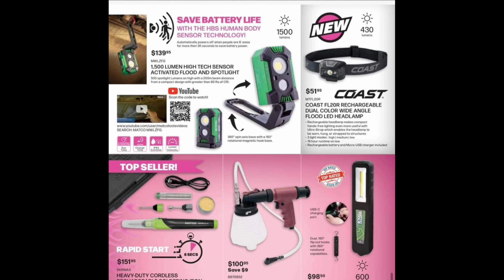We got the battery. Save battery life with the human battery sensor. I'm not really a big fan of this technology. I will say I have a couple lights that have this. Some people say this works good. Some people say it doesn't.